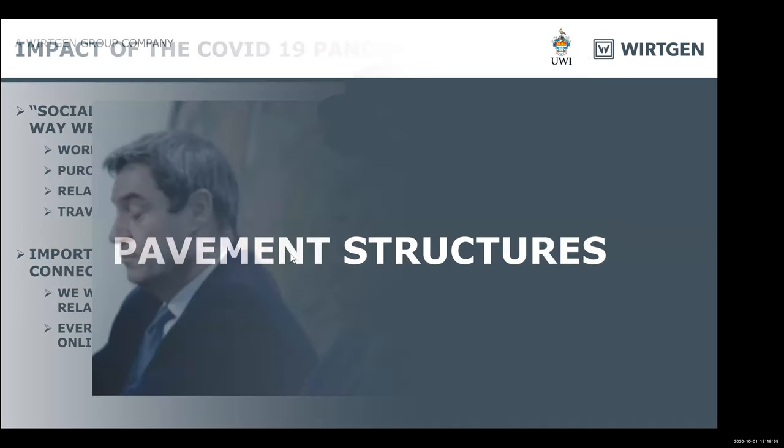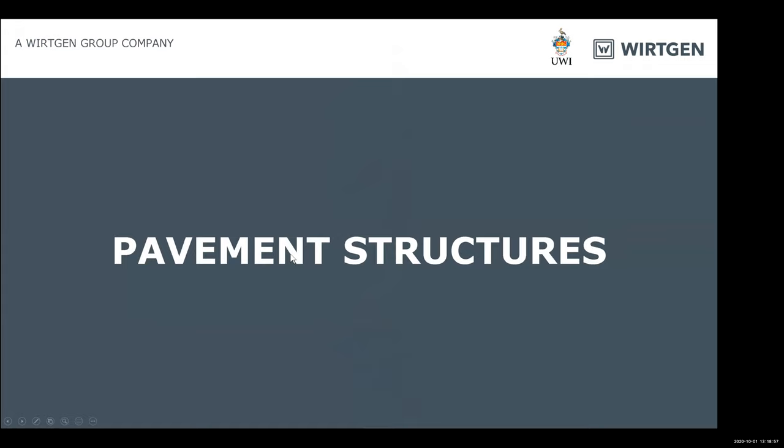Let's go over to pavement structure, which is what we are interested in.